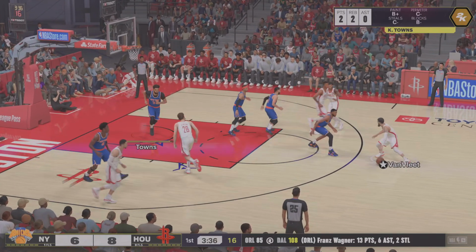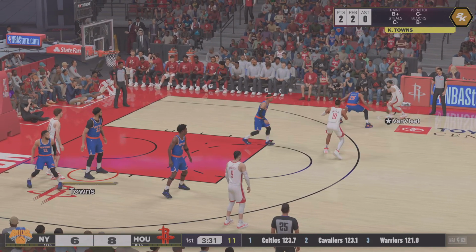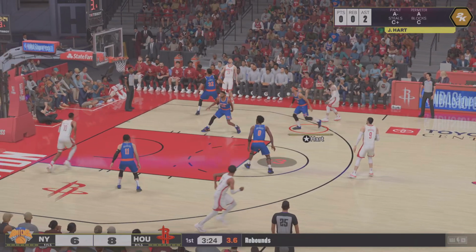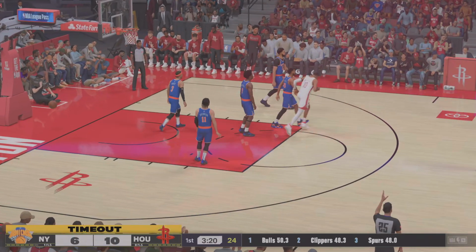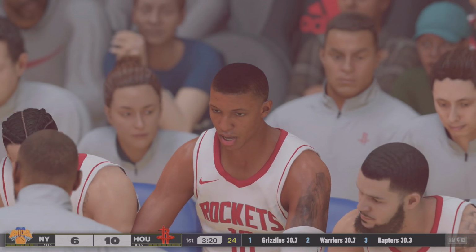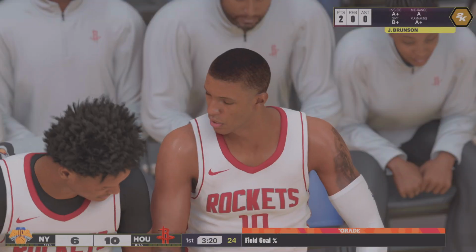Pass to Van Vliet. Smith with a screen on Bridges. Shot clock at 6. Van Vliet passes to Şengün. They get the rebound. Nice shot by Smith. And smart play by Smith. Using that build to get in there and just fight for the rebound and the finish. And Tom Thibodeau decides to call timeout. He wants a minute here to get things straightened out with this team. Thompson is checked in for Houston.